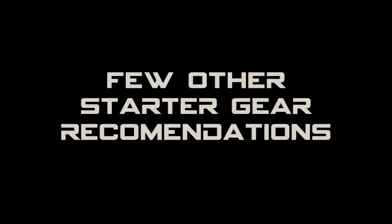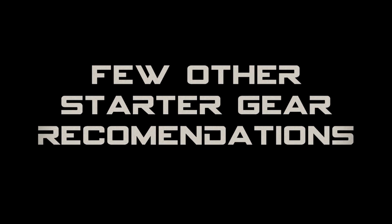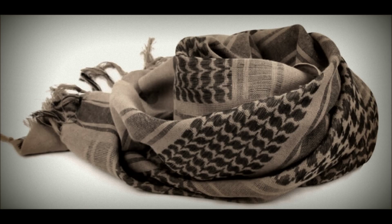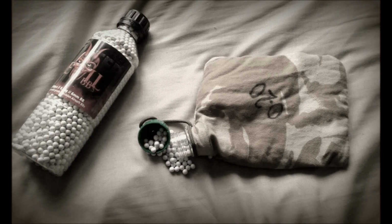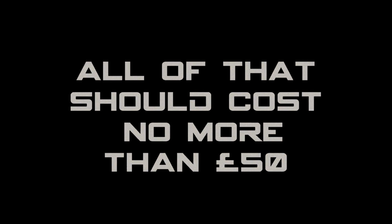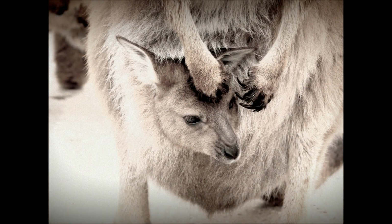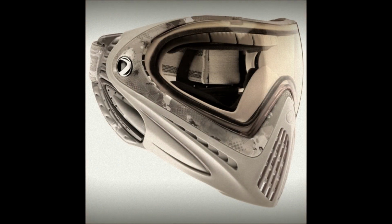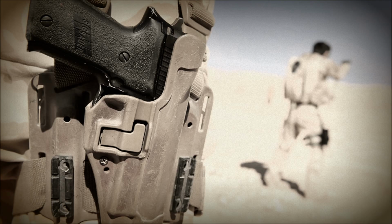For those of you who want to take things a little further, a few other things I recommend to get is some gloves and a scrim, as both areas are rather stingy to get hit in. Also, I'd recommend getting something like a BB pouch to carry extra ammo into battle. All of that should set you back no more than £50 at most. For beginners wanting pouches in their loadouts, old army webbing and tac vests can be bought for around the £30 mark. If your budget allows, maybe at this point start thinking about getting some higher end eye pro, or perhaps even a backup sidearm. And that pretty much covers it.